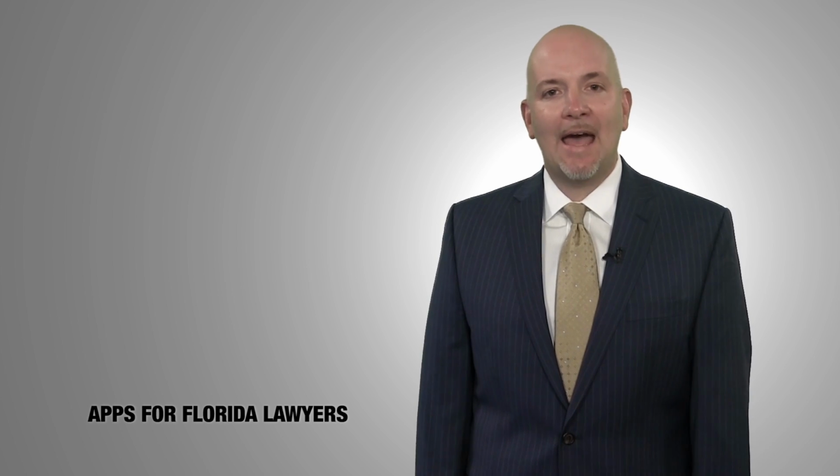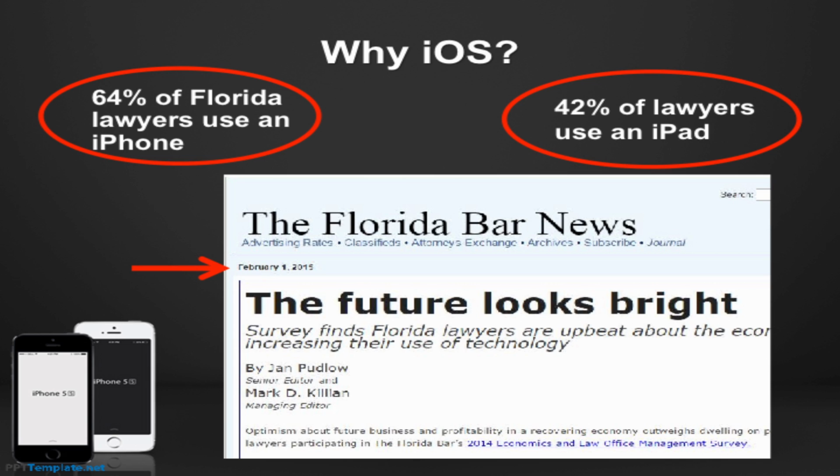Before we begin, 2 quick issues. First of all, why Apple iOS? In February 2015, the Florida Bar released a study showing that 64% of Florida lawyers who have a smartphone are using an iPhone. 42% of lawyers with tablets are using an iPad. And since that's what you'll be using, that's what we'll be talking about today.